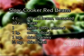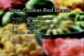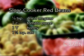All right. 4 cups dry red beans, uncooked, 10 cups of water, 1 garlic clove minced, 1 large onion diced, 1 teaspoon of dried parsley, 1/2 teaspoon of dried basil, 1/4 teaspoon of dried oregano, 1 cup of tomato puree, 1 tablespoon of honey, and 1 1/2 teaspoons of salt.